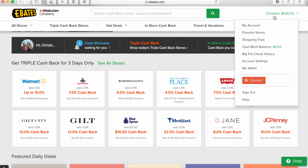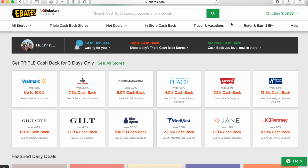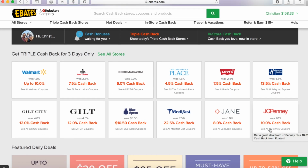You can see up here in the corner, I've received $158 back since we started using the website. I think we've been using it about 6 months or so, something like that. And we've received 2 checks from them. So basically how it works is you can see down here there's a bunch of stores that they support.